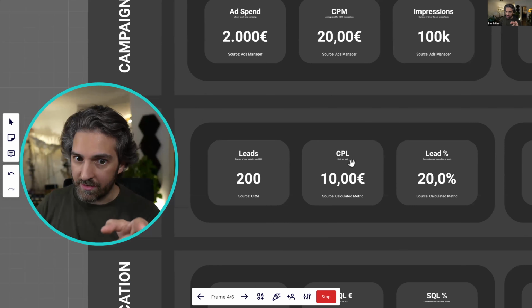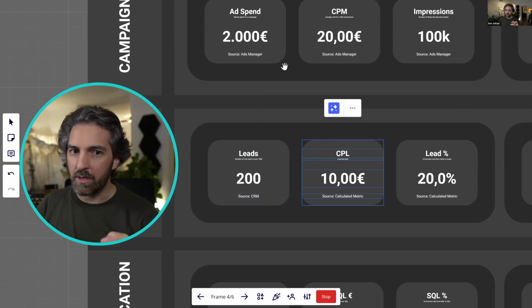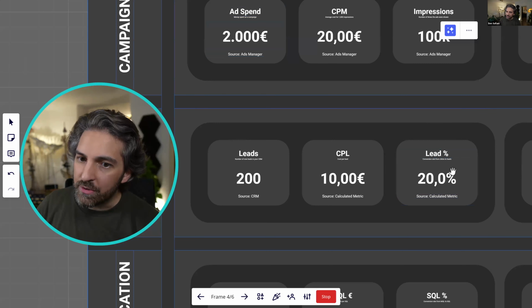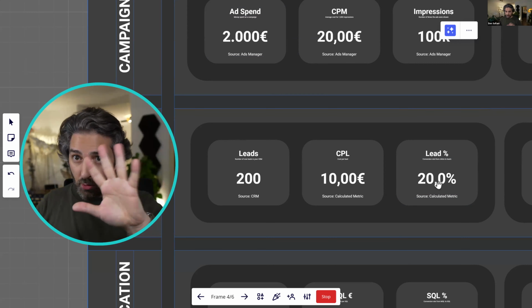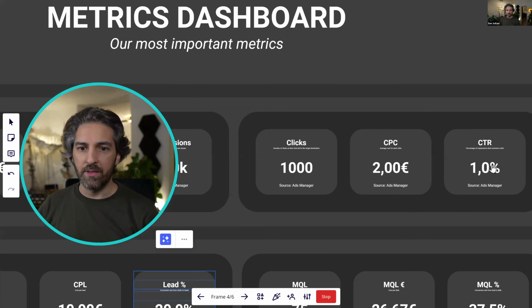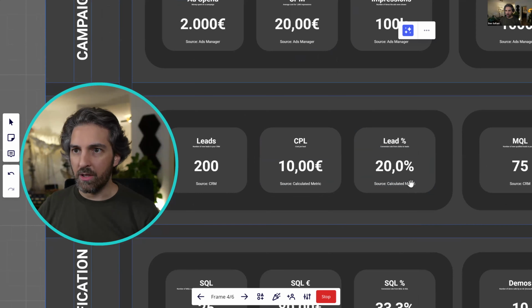What does it cost? And this just relates to the 2,000 euro up here. Oh, I got 200 leads for 10 bucks from my 2,000 euro ad spend. And I see, oh, 20% are converting on my website. Great thing. So the most important KPI here is how many people do convert, because everything here is fixed. I get the number of leads. Now it's all about how many people are converting.